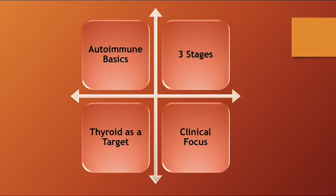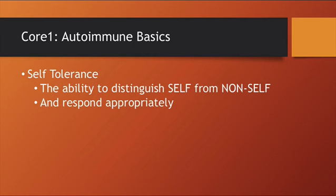So what we're going to cover today is the basics of autoimmunity. We're going to talk about how there's a 3-stage progression with autoimmune disease. We'll talk about specifically how Hashimoto's targets the thyroid, and then we'll talk about the clinical focus, and we'll use that as a jumping off point for the next session, which will actually go into the framework, as of right now, of what we know in medical science, how we are managing autoimmune issues. So let's talk about the basics. Let's define this concept of autoimmunity.